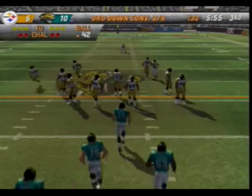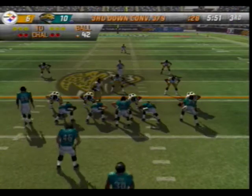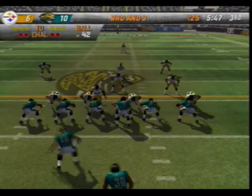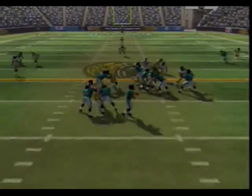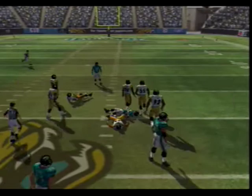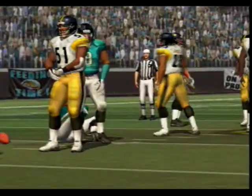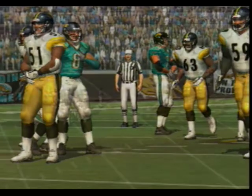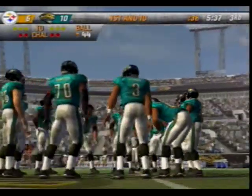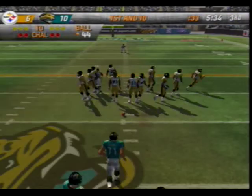Ball on their own 42. The Steelers line up in a 4-3. They give it to the halfback. Nice play fake. With the throw, and he makes the grab. Houston comes up to make the play at the 44. Ingram is able to come down with it, and that completion will keep the chains moving. I'll tell you, there's no substitute for picture-perfect route running. First ball on the 44-yard line.